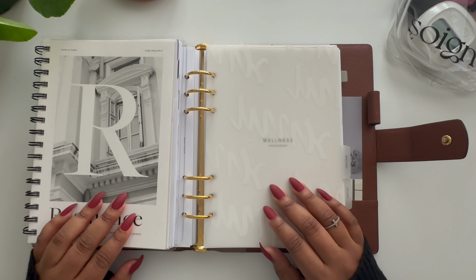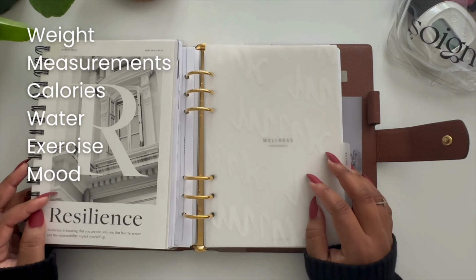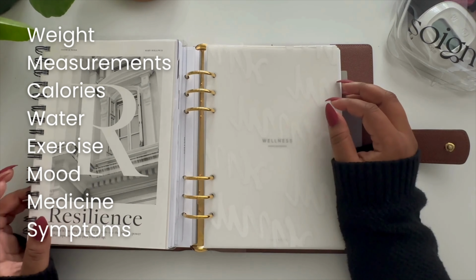So this year I'm tracking quite a few things. Those are weight, measurements, calories, water intake, exercise, and mood. And then I also track what medicines I take and any symptoms that I'm experiencing that day.